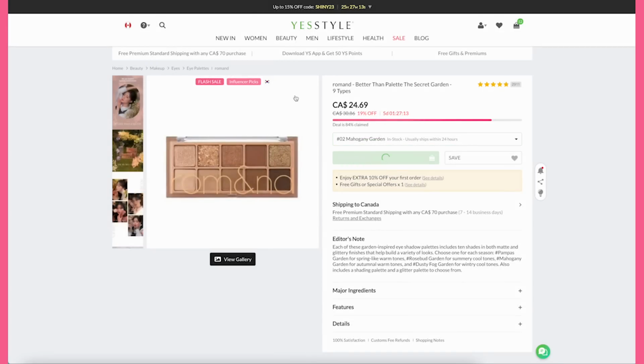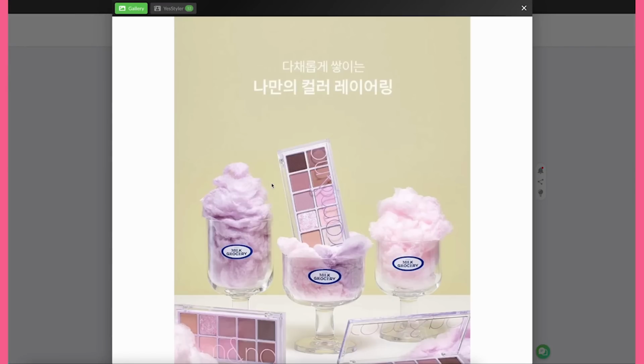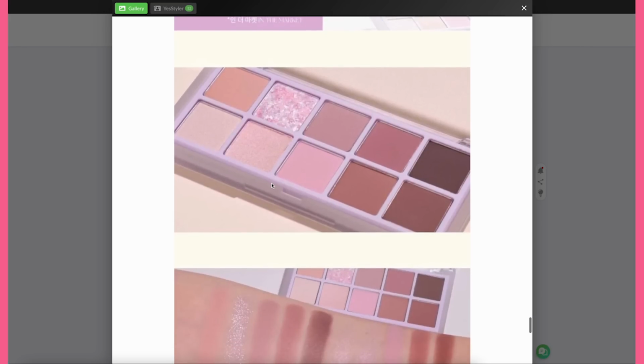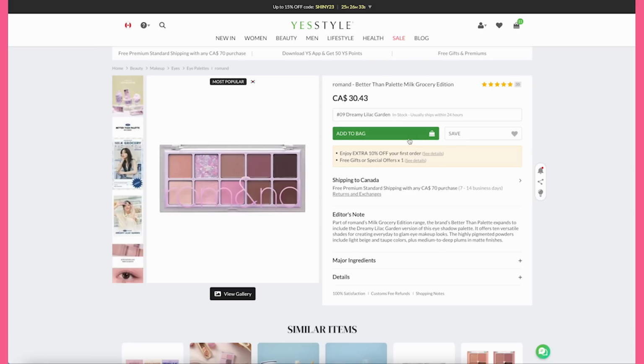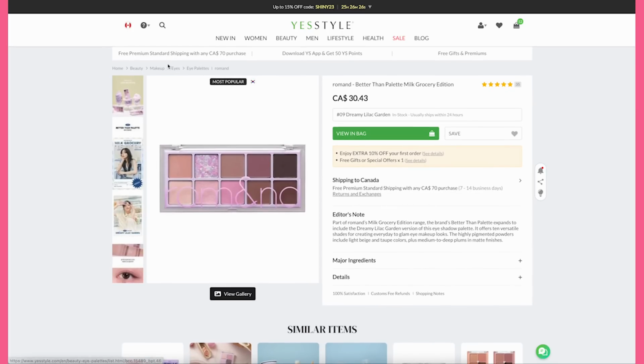And there's another one in a different section that I was looking at and I pulled it up here. It's the Milk Grocery Edition. I thought that this one was so cute and look at the imagery. I thought it was so fun. It's like a milkshake. Ooh, just stunning. Yeah, I like how this one has some cooler tones to it. So I have a warm tone palette, a cool toned one, and the glittery one. And look at this glitter in here, it's so interesting. Okay, so I think that's going to be it for eyeshadow palettes.